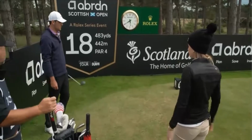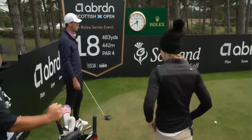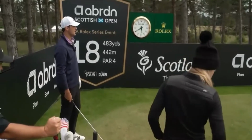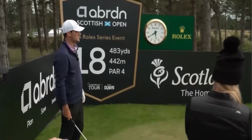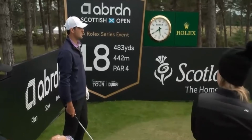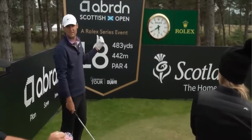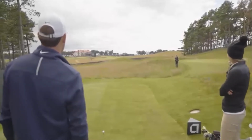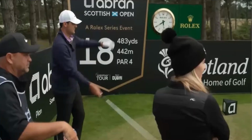Yeah. So my stock one, I set up pretty normal. Everything's fairly square, and I usually try and see the ball fall a touch right. But most of the time, I usually just try and pick something specific up there and just aim at it. Like right now, the wind's a little bit this way, right? What do we hit at? Is it Aberdeen? Yeah, from the walls. Yeah.